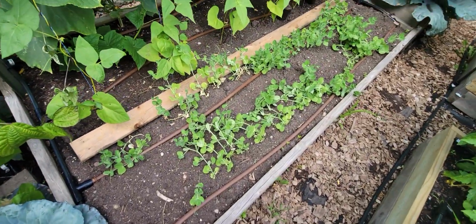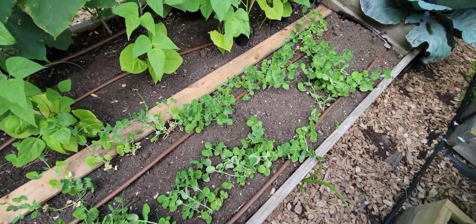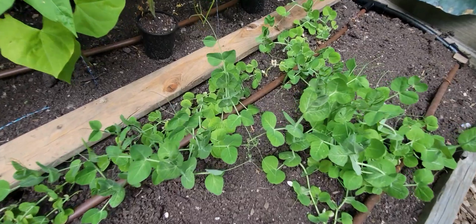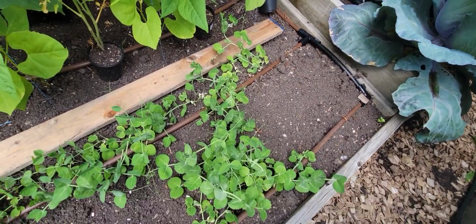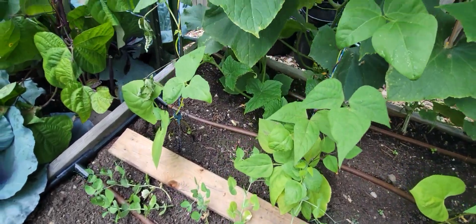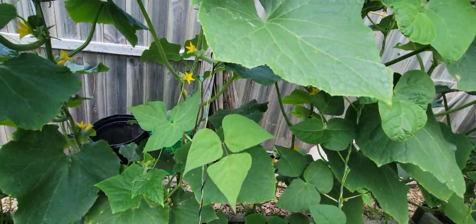Alright, so this is peas that I set for fall peas. I have to put up the structure for them because they're starting to try to grab onto each other. I need to give them something to climb on, so they'll do a bit better. This is, I planted pole beans. Let's see, they're running up the string. Might get some growth out of them.